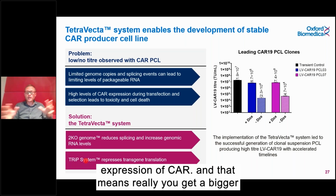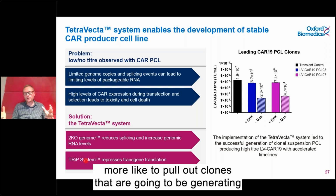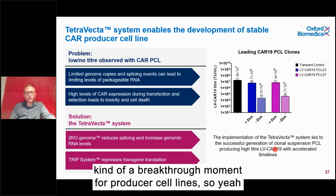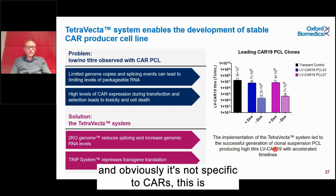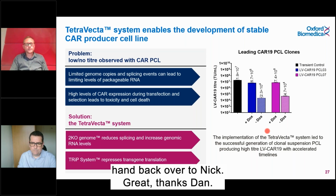And that means you get a bigger pool of cells coming through to screening, and you're much more likely to pull out clones that are going to be generating high titer vector. So this has really been a breakthrough moment for producer cell lines. And obviously it's not specific to CARs. This is potentially applicable across the board. So with that, I shall hand back over to Nick.